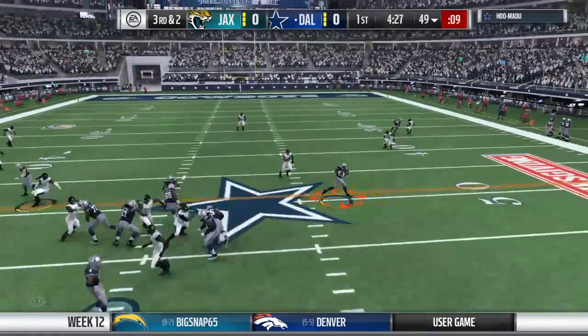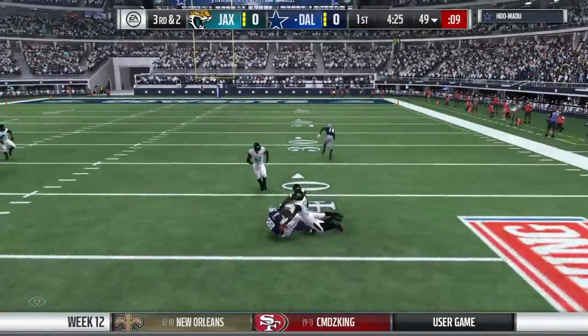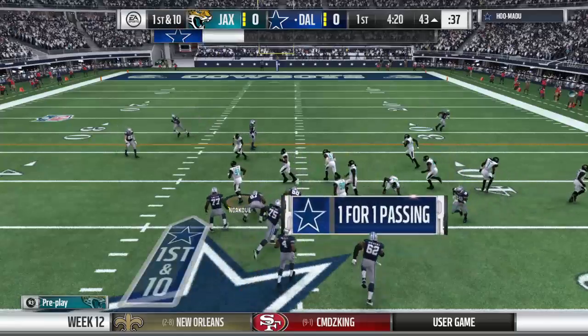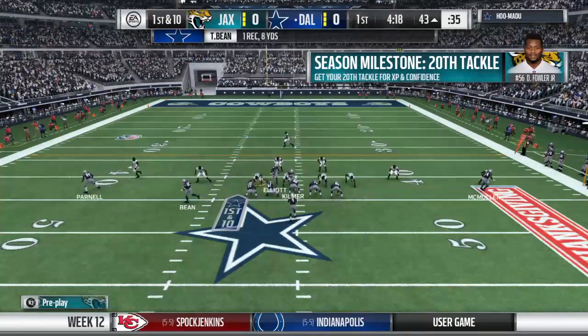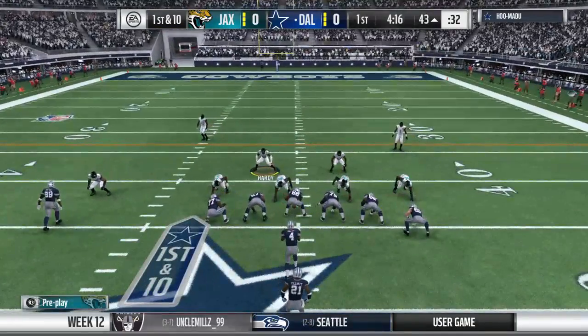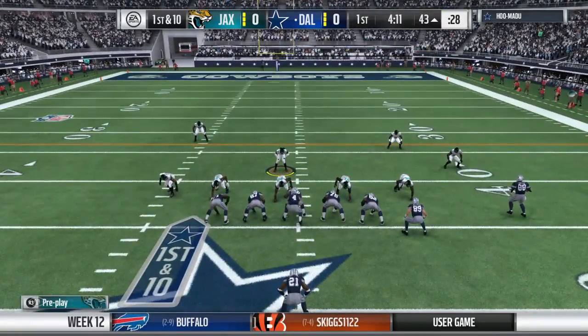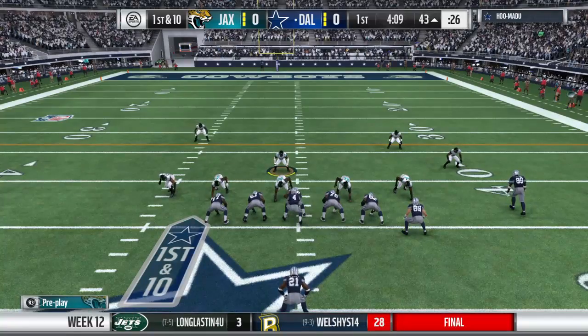Prescott on 3rd and 2. Firing quickly here, and that's complete. And he's taken down at the 43, but not before picking up the first. Did you see that route the way that I did? I thought he was trying to get deep. Yeah, that wasn't the first option. No, it came off of that guy, the deep guy, and came underneath on the drag, completed it very well.